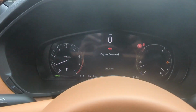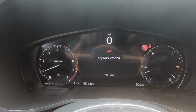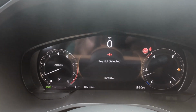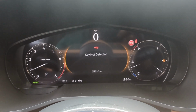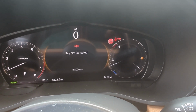Coming up here, we have the 12.3-inch display, which, as you can see, it's obviously saying the key's not protected because it's not in the vehicle. But to your left, you do have your tachometer. To the middle, you're going to have all the information you're going to need to see as far as the driver information center is concerned. And to your right, you're going to have 2 extra gauges, which of course include your coolant temperature and fuel range.